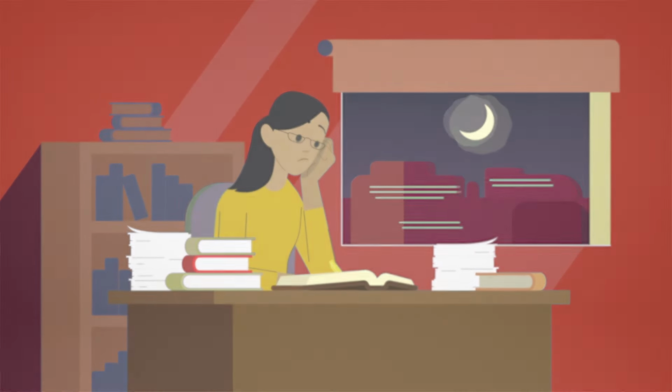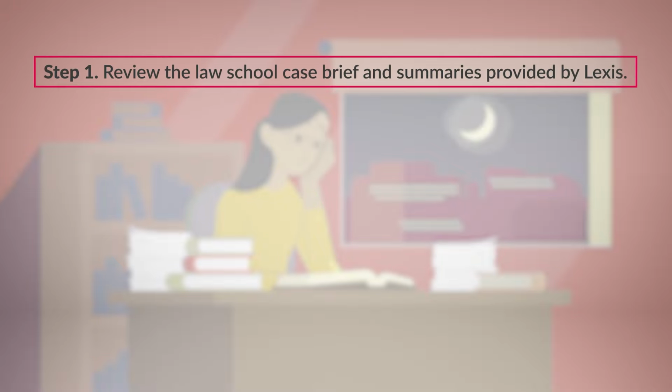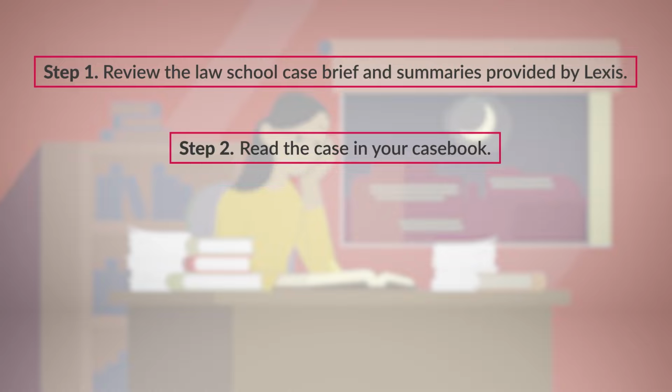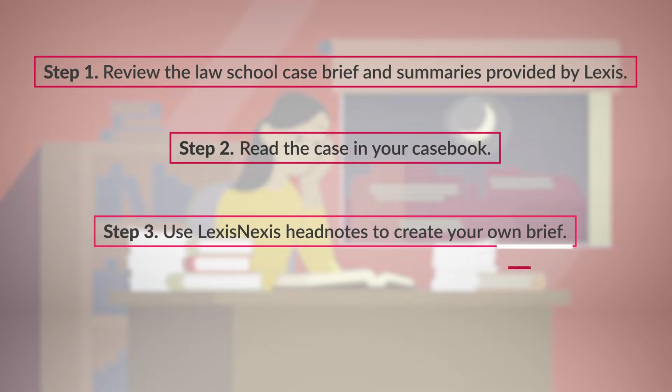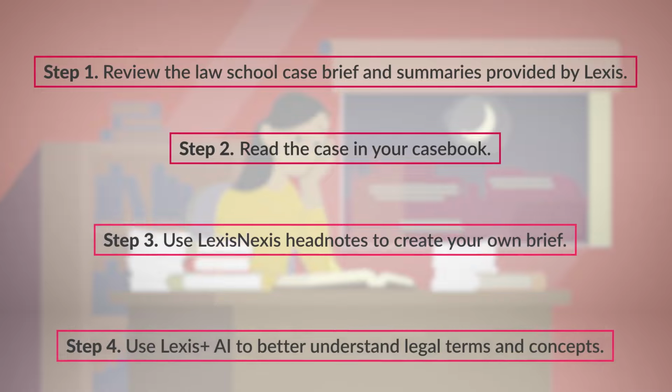the following 4 steps. 1. Review the law school case brief and summaries provided by Lexis. 2. Read the case in your casebook. 3. Use LexisNexis headnotes to create your own brief. 4. Use Lexis Plus AI to better understand legal terms and concepts.